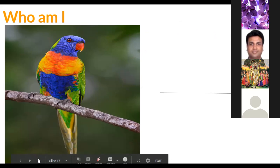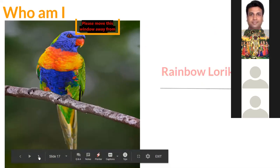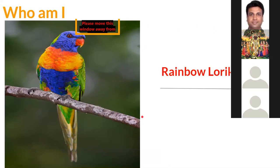Can anybody please guess this? Okay, so there is nobody. So it is rainbow lorikeet. And the best way to guess this bird is the rainbow color on its body.